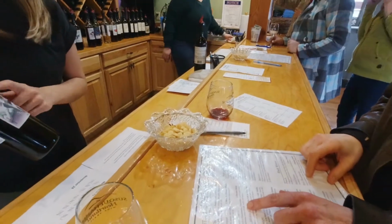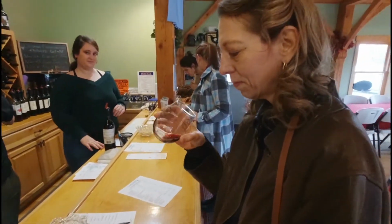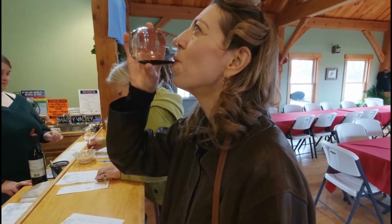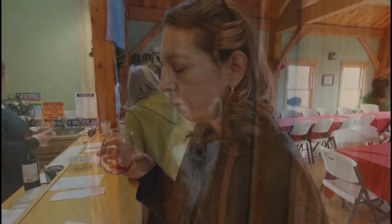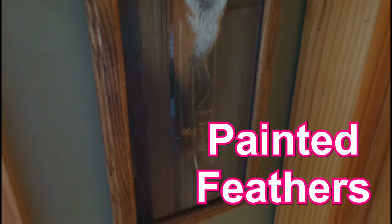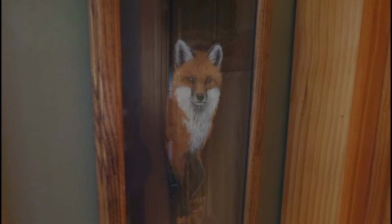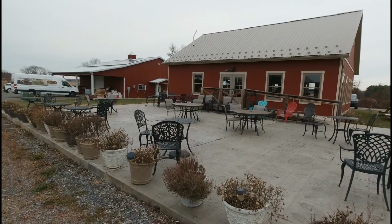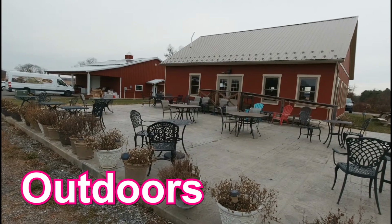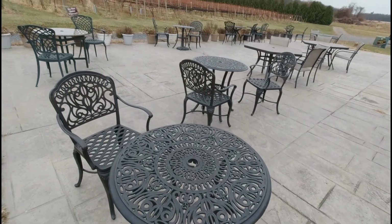Wines can be purchased by the glass, by the bottle, or by the case. Happy Valley Vineyard and Winery classifies itself as a farm-to-bottle establishment since it grows approximately 90% of its own grapes. The spacious open-air patio is open in the summer months.